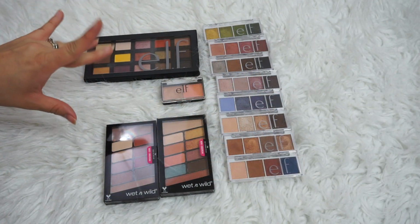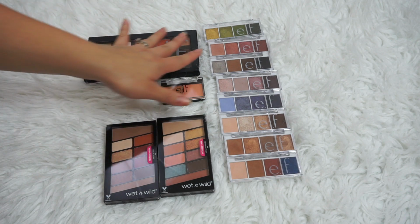These are like my drugstore, I guess, eyeshadow palettes. These are all e.l.f. ones.